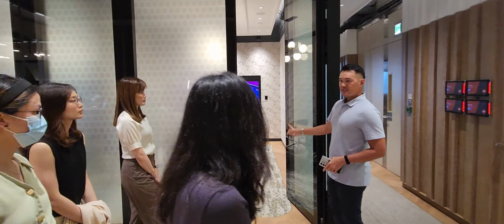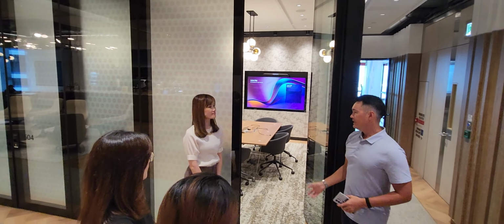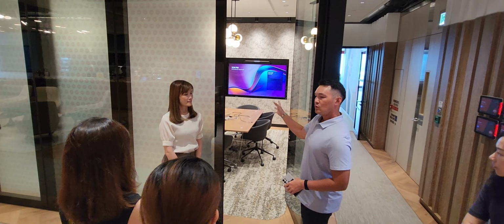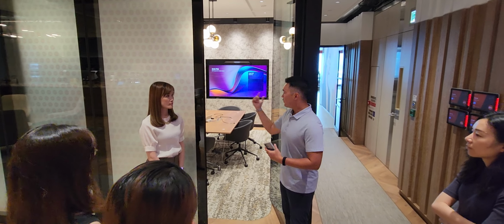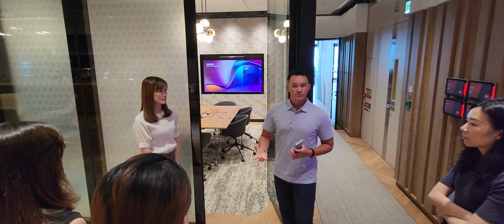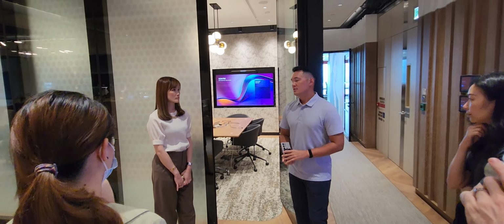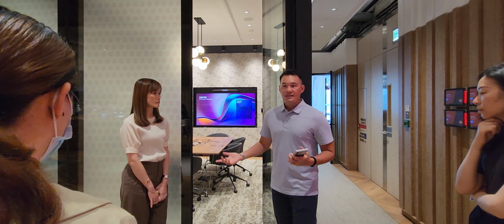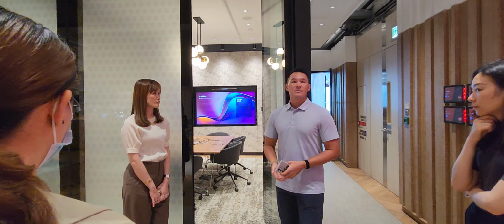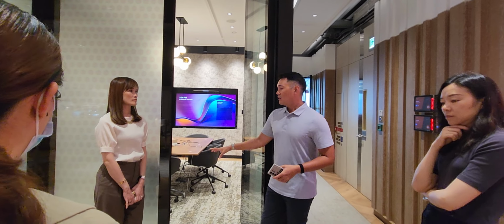You can seat up to 6. Each room will have a TV screen with video conferencing facilities. But the great thing about this space is all these partitions are actually completely flexible. So you can turn these 4 individual rooms into 1 large enclosed room, or 2 medium-sized rooms, whether you might need a space for a team lunch, birthday celebration, meeting space, or workshops. Instead of having to look outside, we actually have the spaces available inside in our office.